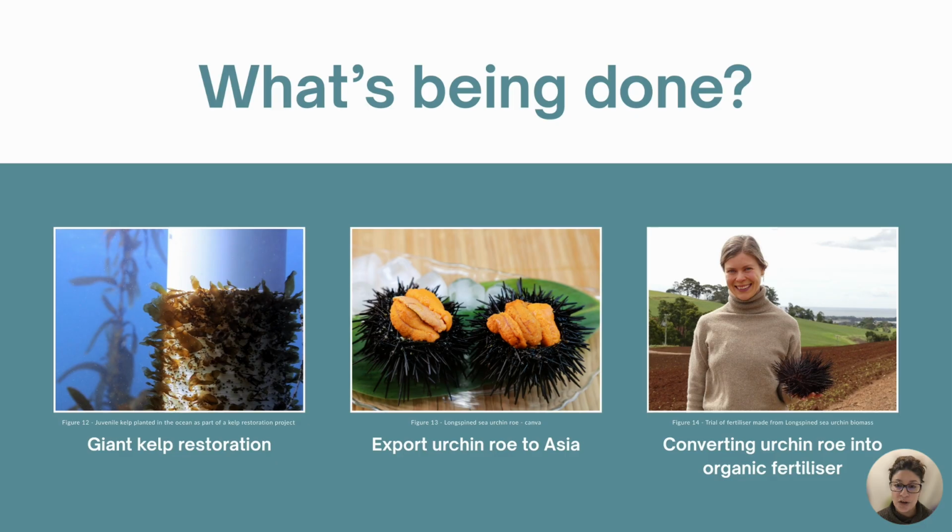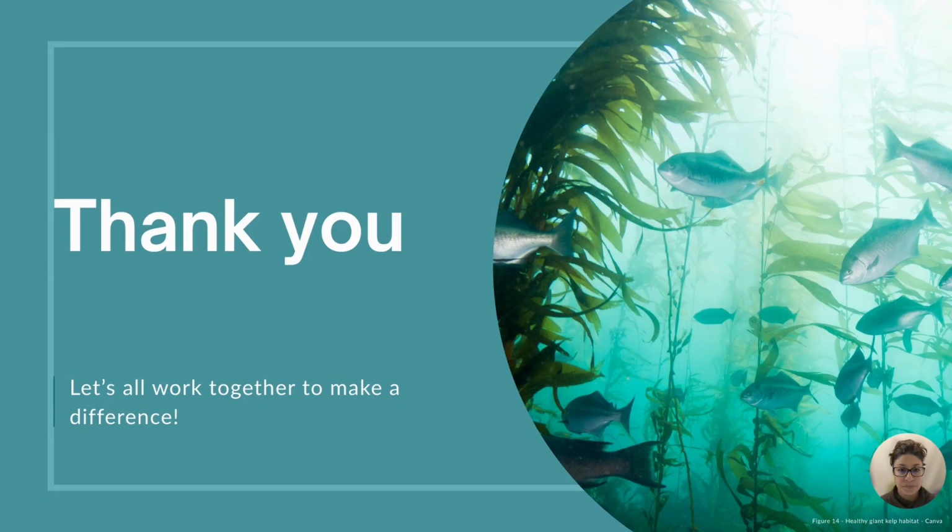Researchers have also trialled the use of urchin biomass left over after roe extraction in organic fertilizer production, with promising results providing an environmental benefit using biomass that would otherwise end up in landfill. It's great to see some progress, but so much more still needs to be done to ensure sustainability in our ocean. Let's all work together so that we can help make a difference.